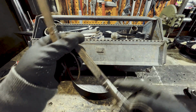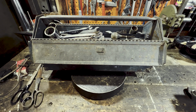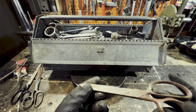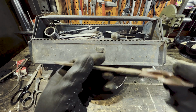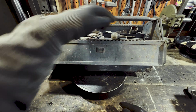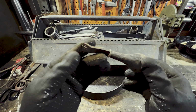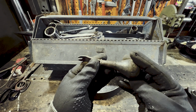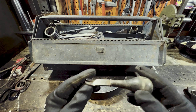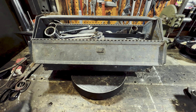Can't read the brand on that one, but those need cleanup and sharpening, of course, but I don't know, maybe they are sharp. They're loose. Need a little tightening. Let's see. Some kind of modified nail puller or pry thing. Maybe not modified. It might be factory made. I can't see a brand.